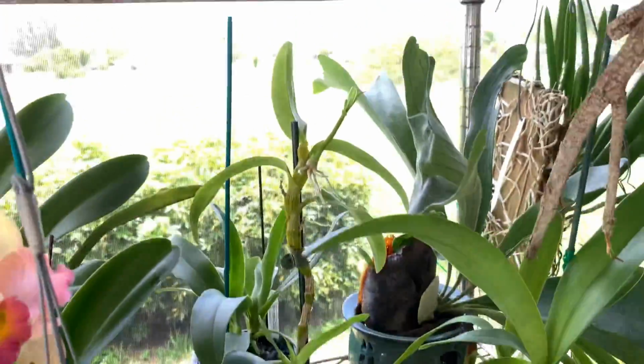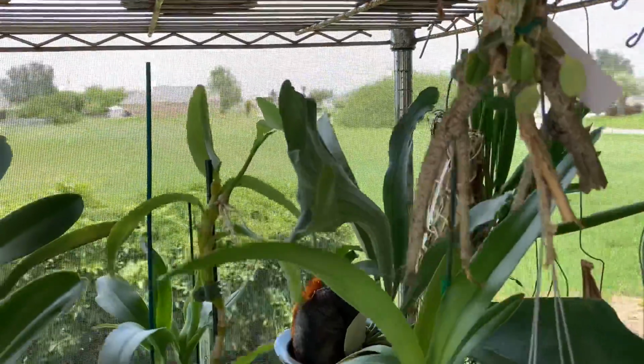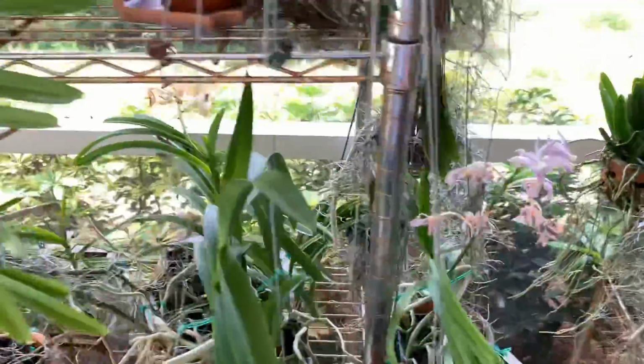Let's see here. The keikis on the little nobile type dendrobium are getting big. Nice roots are going on there. On here, I see my Mimi Palmer is done. Those flowers are spent. This one's losing its flowers.